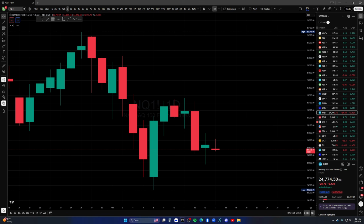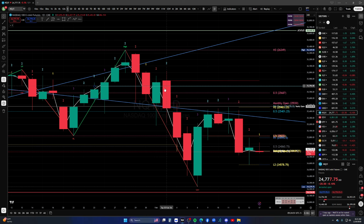Same for NQ. I've had this nice little triangle range. I've been watching this since the beginning of the year, might as well say. We keep getting in and out of it. We finally broke down out of it in the early part of February, and now we're trading under it. I'm referring to this blue megaphone triangle range, and this has been my gauge to see how NQ is playing out. NQ has been very weak.